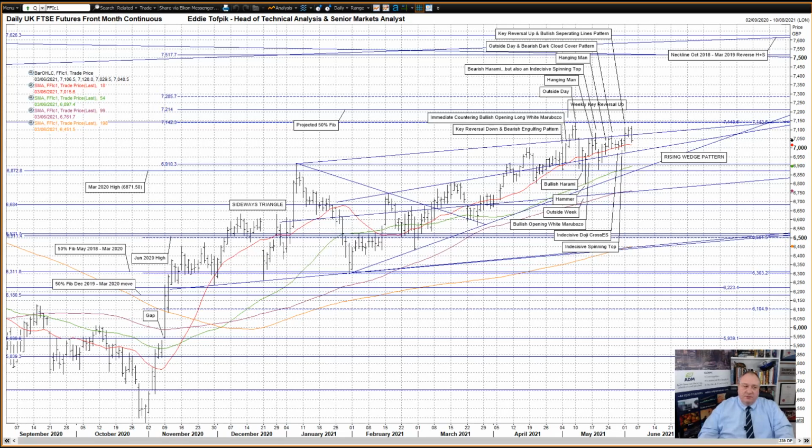I'll start with UK FTSE futures. A second bullish white soldier yesterday and a follow-on higher to the previous session's key reversal up, a bullish separating lines pattern. However, this follow-on higher was barely higher, even though we had a higher close. It seems the market's high was affected by the same resistance that hit the previous session's high, and the high back at the same time in the beginning of May.